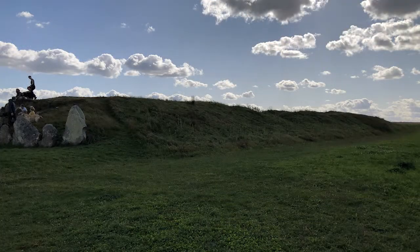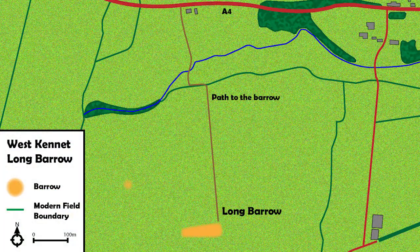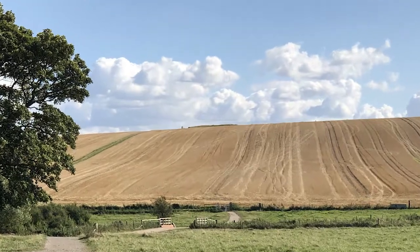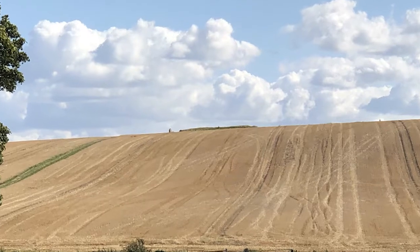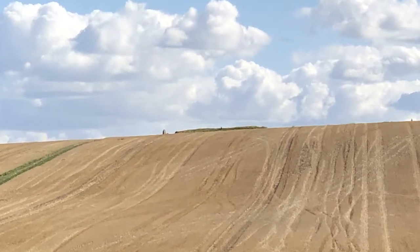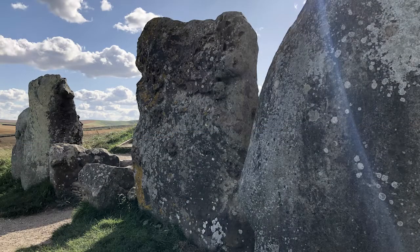Contemporary to Windmill Hill is one of the best preserved barrows in the Avebury area, the West Kennet Long Barrow. The barrow itself is approximately 100 metres long and is a chambered burial space known as a Cotswold Severn tomb because of the similarities to other tombs within the Cotswolds and the Severn River Valley. The tomb sits quite prominently on top of a hill and has several blocking stones in front of the entrance. Now, these blocking stones weren't used to prevent access permanently.